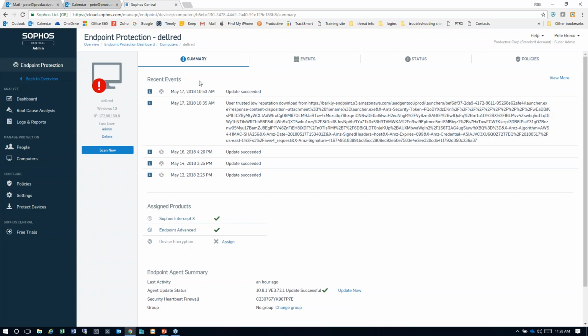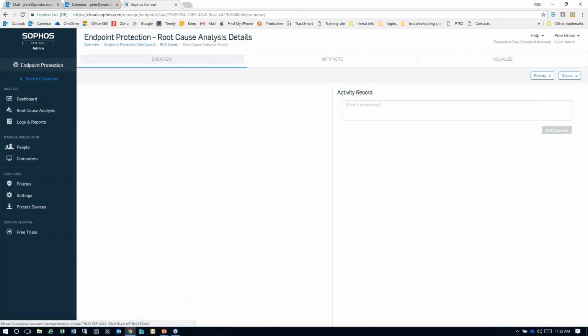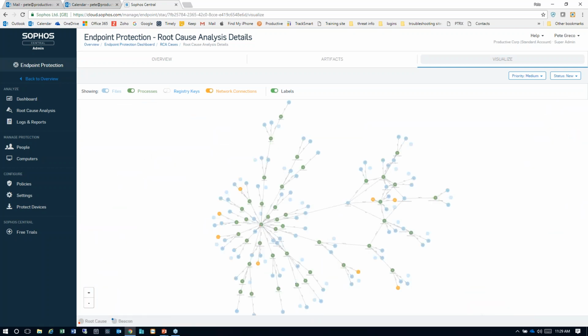So right now I'm looking at the summary. You can see an update just happened here. Oh, I actually drilled into the machine. I actually meant to drill into the issue, right? So you can see what's going on here. The detection name was depth here. If I hop over to visualize, it's going to show me a picture of the attack. Usually this is instant. There we go. Maybe that's why it took a while.